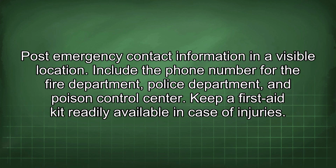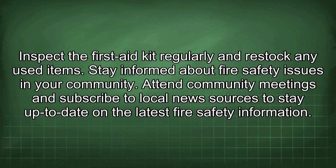Post emergency contact information in a visible location. Include the phone number for the fire department, police department, and poison control center. Keep a first aid kit readily available in case of injuries. Inspect the first aid kit regularly and restock any used items.